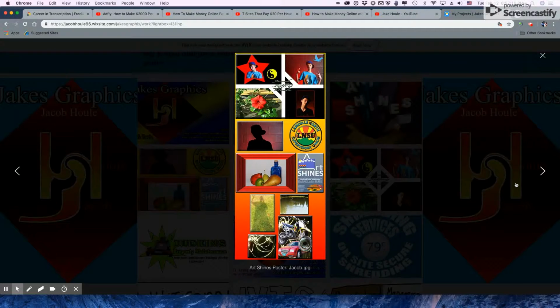This poster probably had to be over like 10 feet tall or so. I'm 5 feet, so it had to be like 7 to 10 feet long. Anyways, 10 feet tall. But anyways, these were just the different design jobs that I've done on my Art Shines poster here. This one right here is a picture of fruit, and I put a frame around it. I made this frame myself in Photoshop.